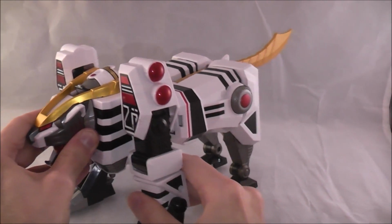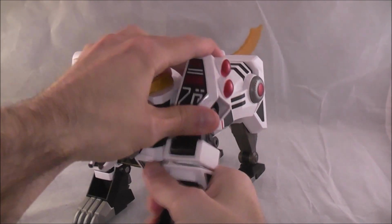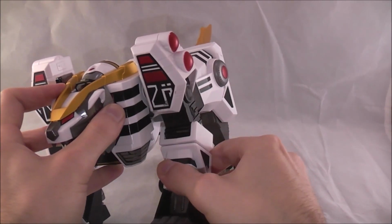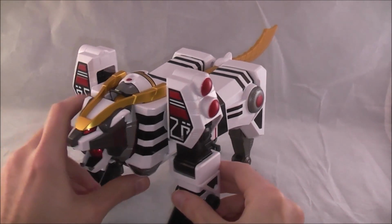You can move his legs back and forth like this, and you can, whoops, pull the Zord builder port off. I didn't mean to do that. And you can move his little foot here and sort of get him in those tiger poses. You can bend his elbow here. Because in the show he was like, that was my tiger noises, guys.